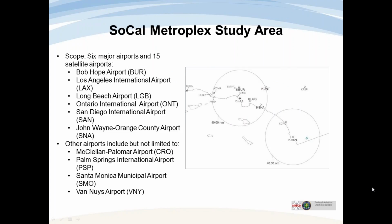Looking at the Southern California Metroplex study area, the study area covers a large portion of Southern California from Santa Barbara to Palm Springs and down to San Diego. It includes 6 major airports, including Bob Hope Airport, Los Angeles International Airport, Long Beach Airport, Ontario International Airport, San Diego International Airport, and John Wayne Orange County Airport. There are also 15 satellite airports within the study area.